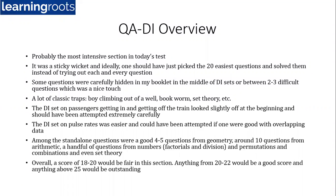Again, the DI set on passengers getting in and out, it looked very confusing at the beginning. So station A contributed to, I think, 45% of the total people who got into that train, and this 45% was of 511 or 360, which was the capacity of the train, was something which was not really known. So a lot of people might have been put off at the start.